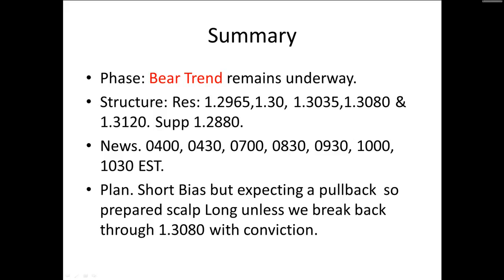Okay, so what does it all mean? Well, for me, the bear trend remains underway, as I've said. I see structural resistance at 129.65, just above price at the moment, 130 even, 130.35, and 130.80, and even up as far as 131.20. And then support, apart from that little inflection point, the swing low at 129.10, for me, the most meaningful level below price at the moment is 128.80, and that could well be where we go tomorrow. News, 0400, 0430, 7, 0830, 0930, 10, and 1030 EST. There's a lot going on, so please be careful.